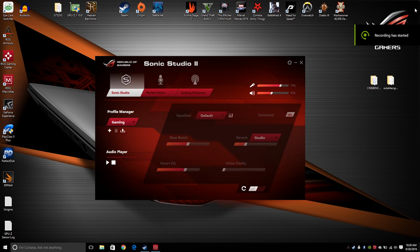So first up, let's take a closer look at audio, specifically Sonic Studio 2. This brand new audio suite, which comes with G-Series notebooks, really allows gamers and enthusiasts to be able to fine-tune and tailor their audio experience, whether it's within music, movies, games, or videos. So let's take a closer look and really see what it offers to enthusiasts and PC gamers. So let's go ahead and take a closer look at Sonic Studio 2.